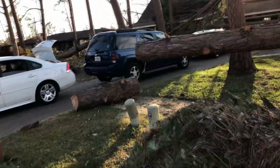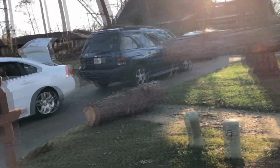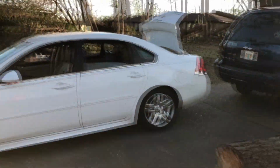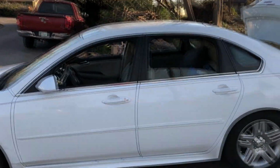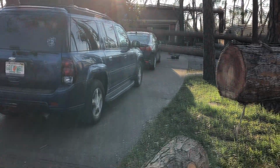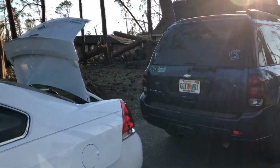It's been 4 days since landfall, since Hurricane Michael. It's a Category 4, unofficially a Category 5, made landfall. Day 3 of cleanup. So we were finally able to get the cars in the driveway, so that's nice. After our neighbors cut down these trees for us, so that's really nice.